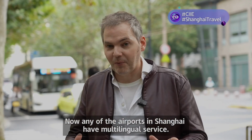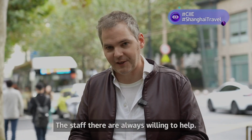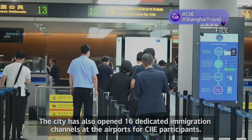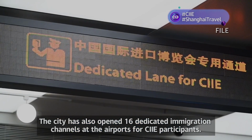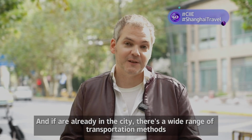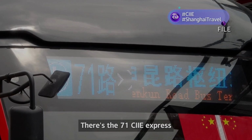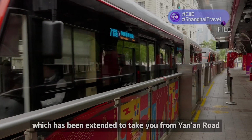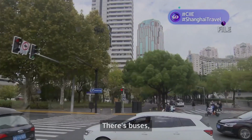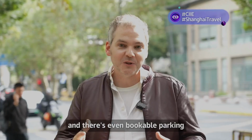Now, any of the airports in Shanghai have multilingual service. The staff there are always willing to help. The city has also opened 16 dedicated immigration channels at the airports for CIIE participants. And if you're already in the city, there's a wide range of transportation methods that can get you to the Expo Center. There's the 71 CIIE Express, which has been extended to take you from Yan'an Road all the way up to the National Exhibition and Convention Center. There's buses, there's subways, there's taxis, there's ride shares, and there's even bookable parking.